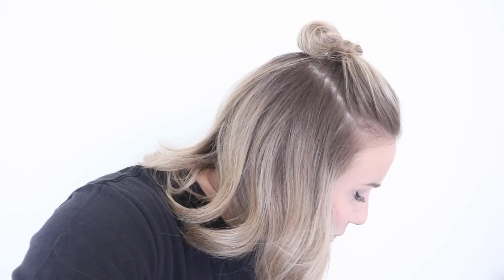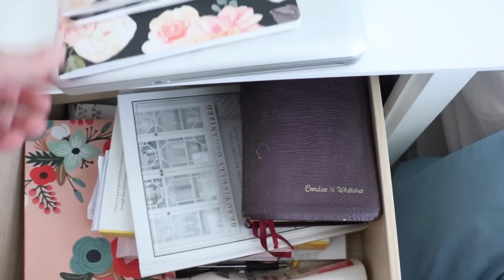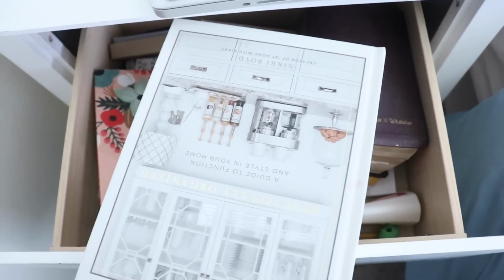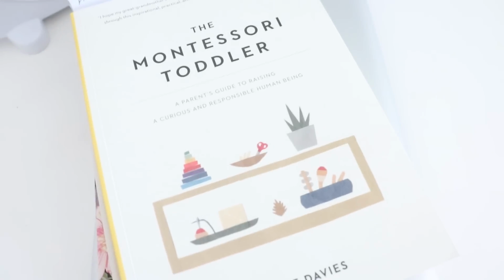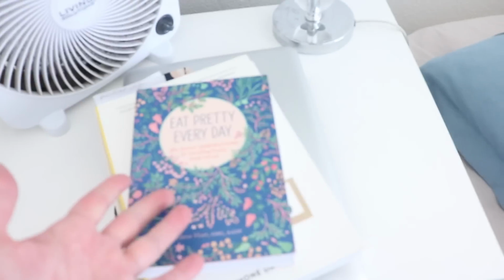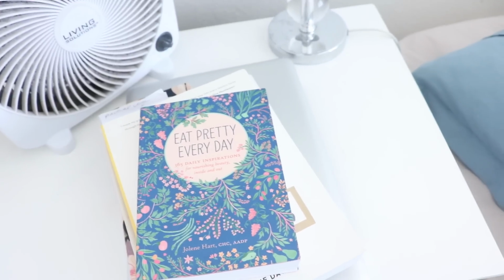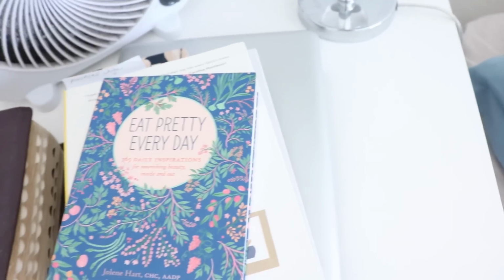In fact, I haven't gone through my nightstand in quite a while, so I feel like there might be a few things in here that we can clear out. Let's do that really quickly. This is where I keep a lot of notebooks that I use for work. I have a lot of books in here that I actually just am not reading all at the same time. So like, why am I storing it in my bedside table? That's just not making sense for me. So I'm only gonna keep out what I'm currently reading.